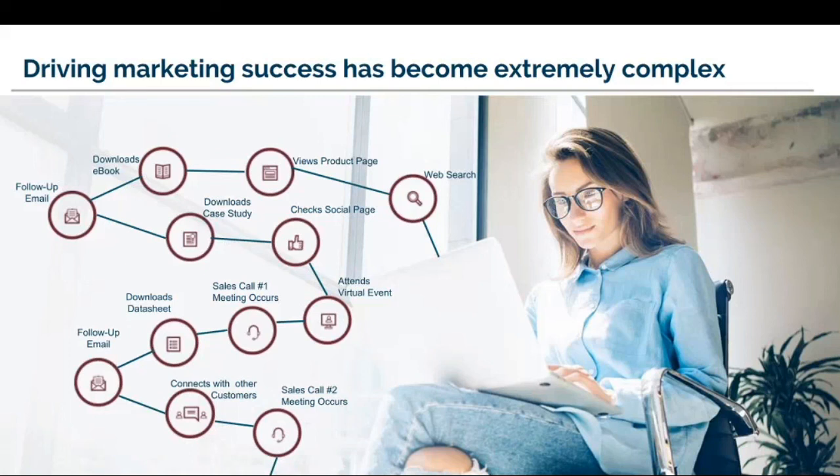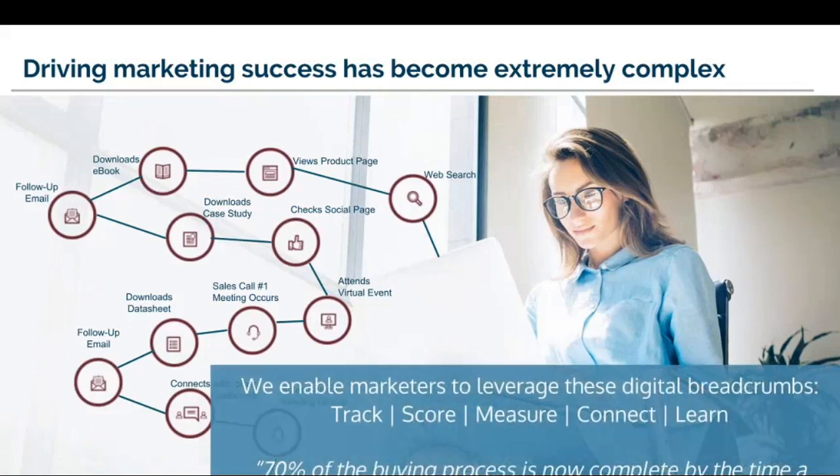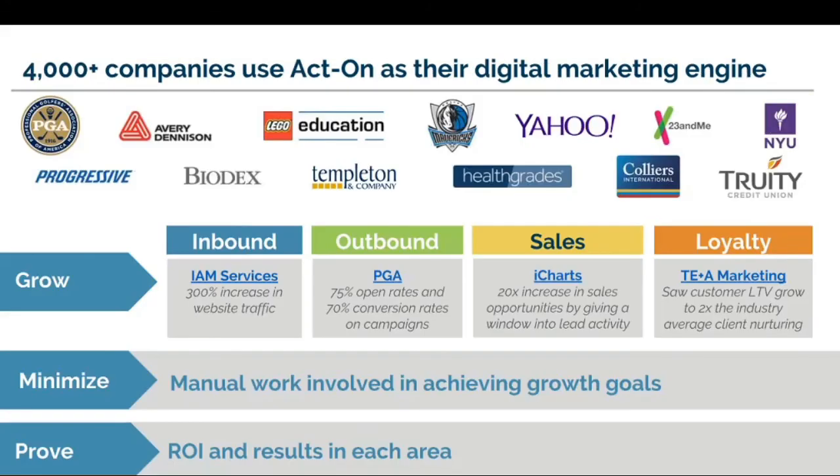And ultimately, you are all, with your focus on the dynamic CRM, at the end of the day, trying to make sure that your sales teams get the right leads prioritized as quickly as possible. What Acton does is we enable marketers to leverage all of these different digital breadcrumbs. We enable you to track, to score, to measure, connect, and to learn from all of these different digital engagements that are going on. Because as we all know, a lot of the buying process today is now complete by the time they actually start engaging with your sales teams.